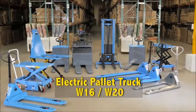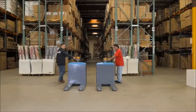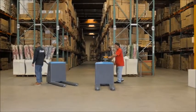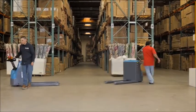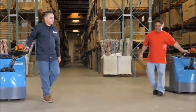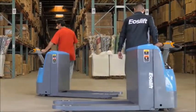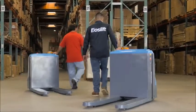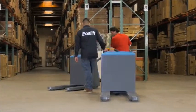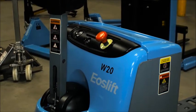The EOSlift W Series walkie electric pallet trucks, available in 4,400 and 3,500 pound capacities, are built with state-of-the-art design, quality, and style. The walk-behind operation of these units is ideal when handling materials in confined areas, such as semi-trailers, cold storage, loading docks, retail or workshop environments, and many other applications where operating space is limited.